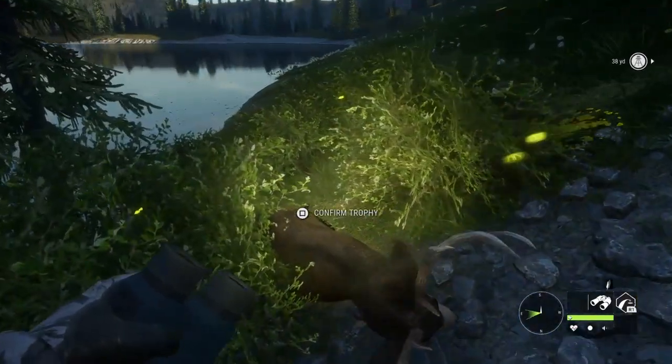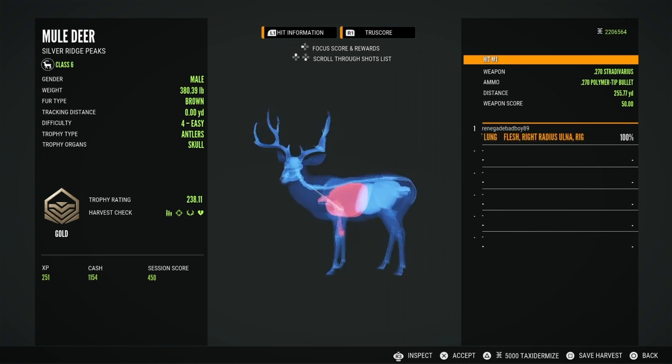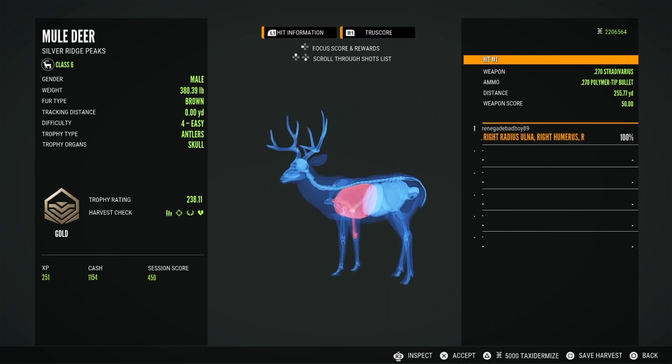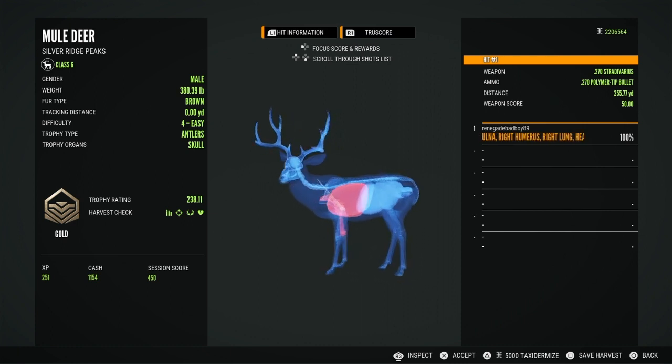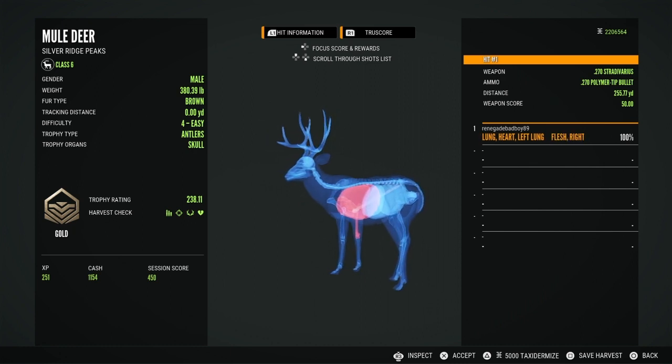So here's my level 4. That's a pretty big buck. It's going 238, 380 pounds, and I actually pulled off a heart shot. Did I get a double lung? Got a right lung, heart. Okay, I got a double lung at 255.